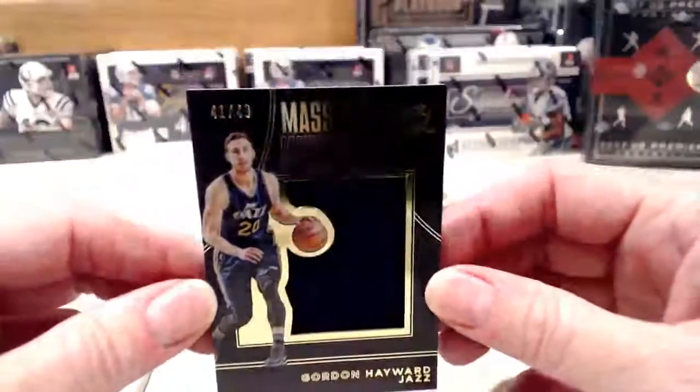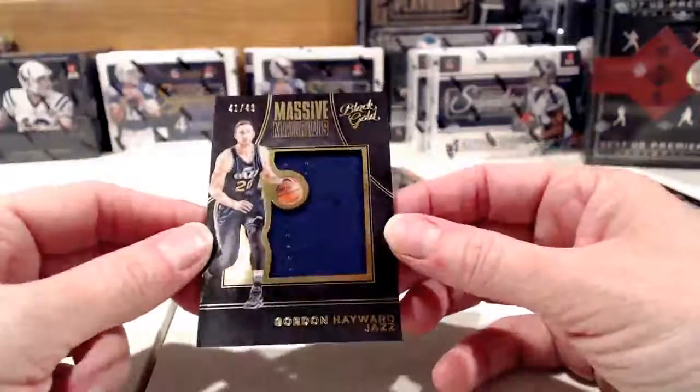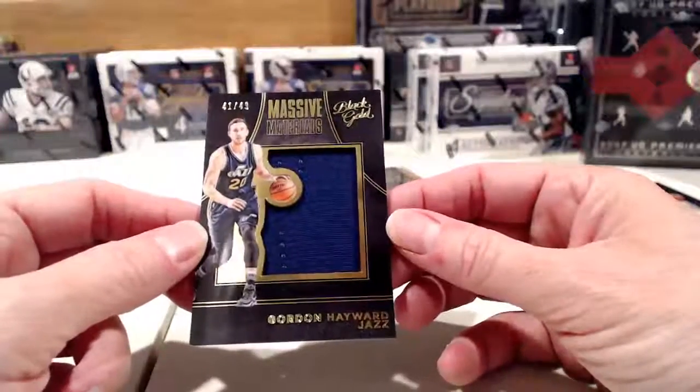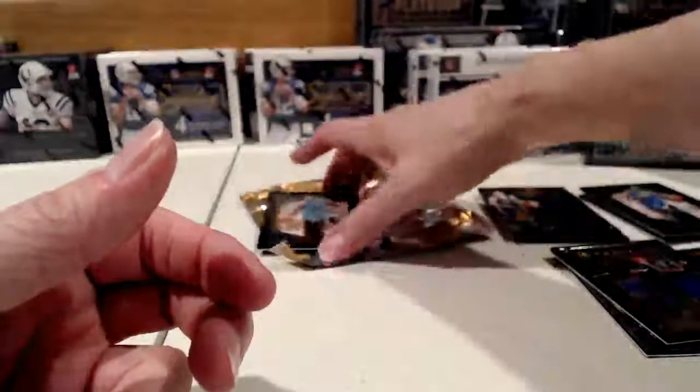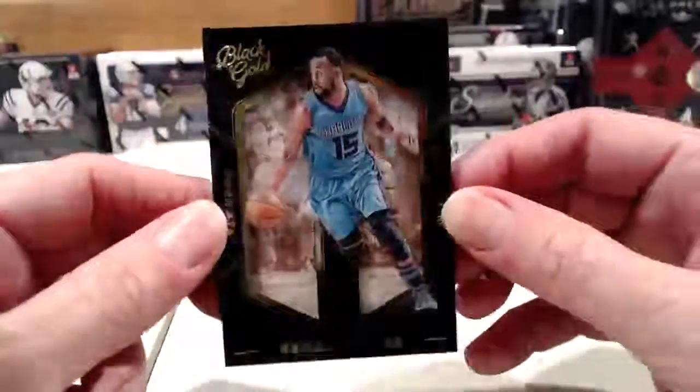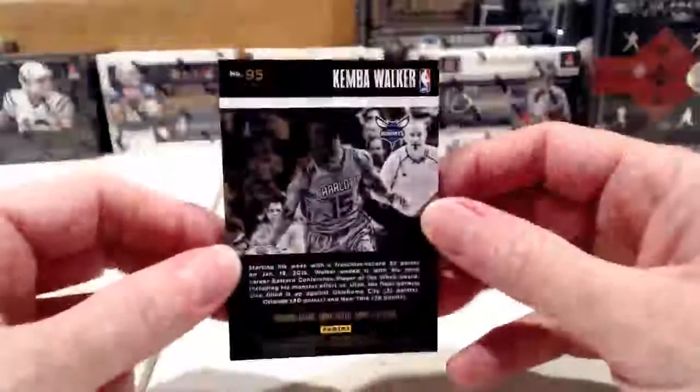Gordon Hayward for the Jazz, numbered to 49, on massive materials. He's had a great playoff series. So I think Gordon Hayward has been underrated for a number of years, honestly. Maybe he's finally getting ready to come into his own. And then we have Kemba Walker for the Hornets on our final black gold.